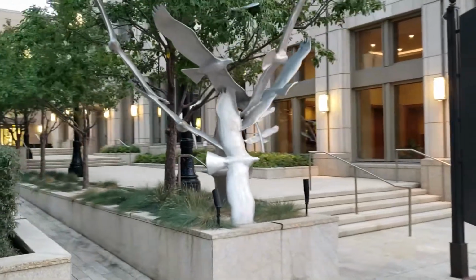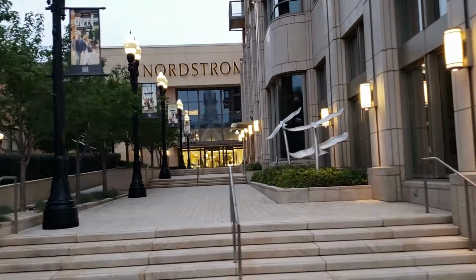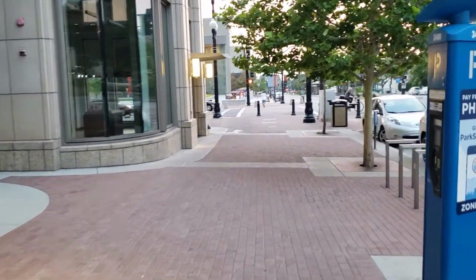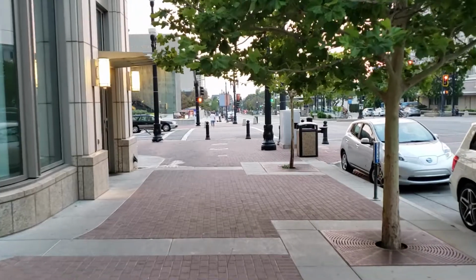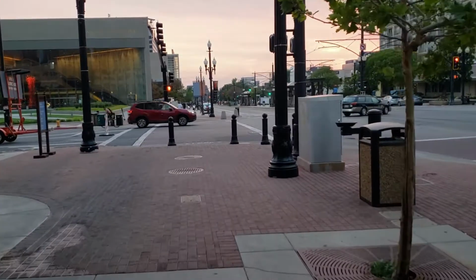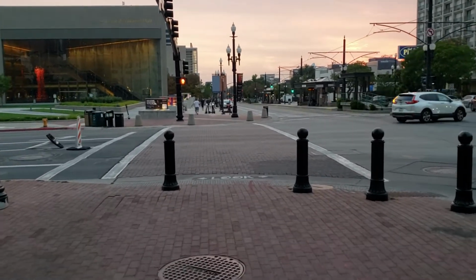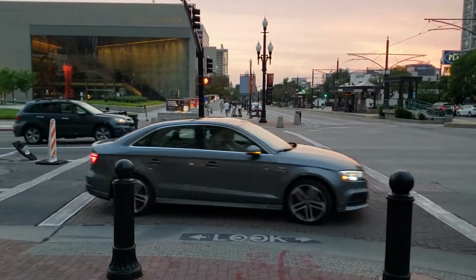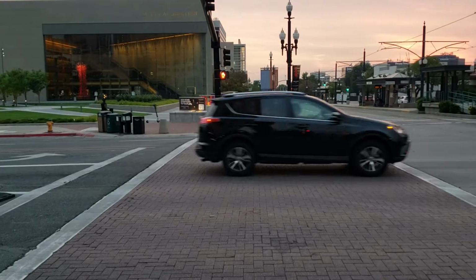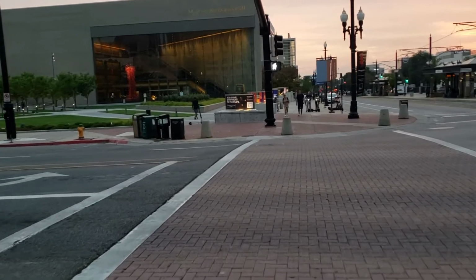There's those cool looking bird statues leading up to Nordstrom. The Utah Jazz Summer League was playing split squad games today, I believe against the San Antonio Spurs. Those games happened at 5 o'clock and 7 o'clock. I mean, it's possible that the second one's still going on a bit, but I'll go by there. I know when I took the bus by there, there was some activity outside.